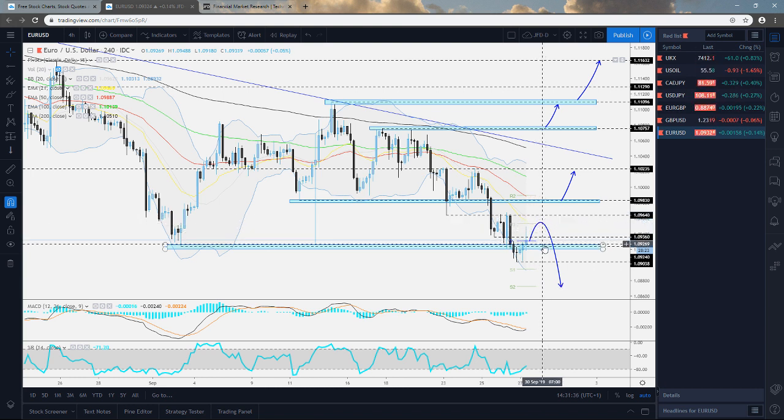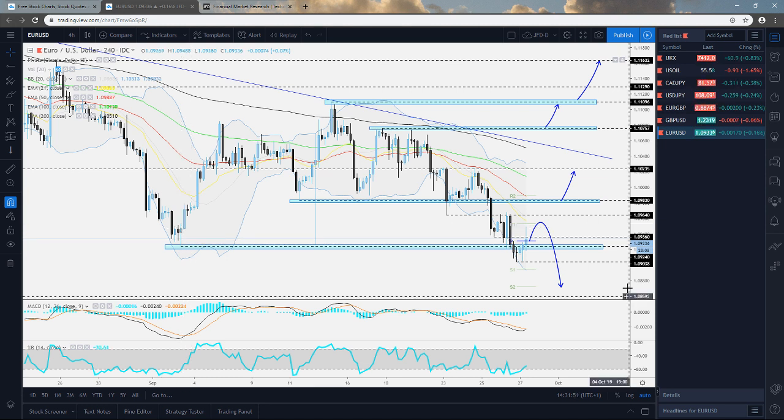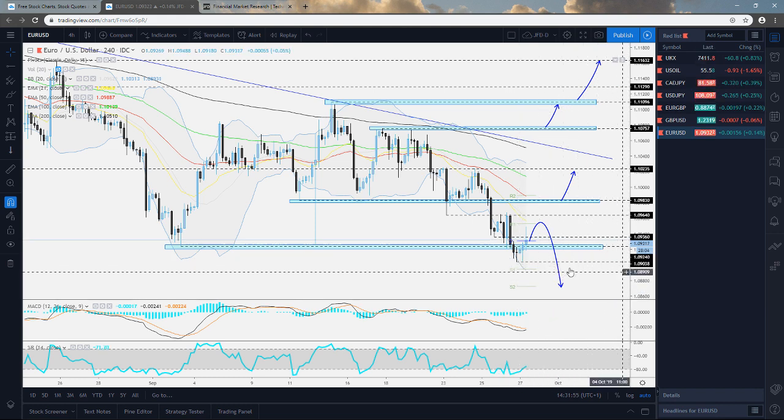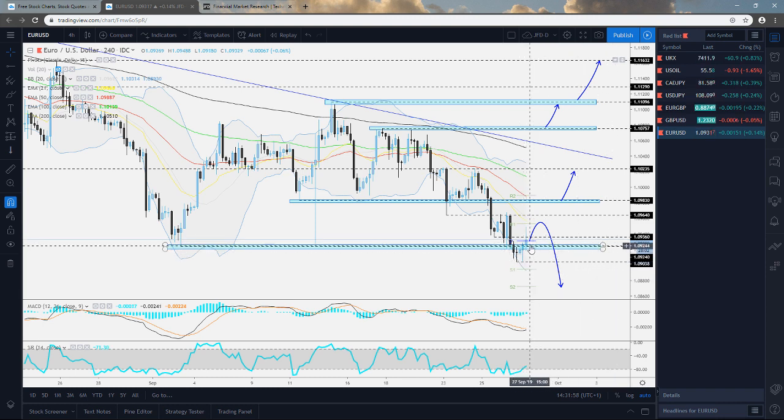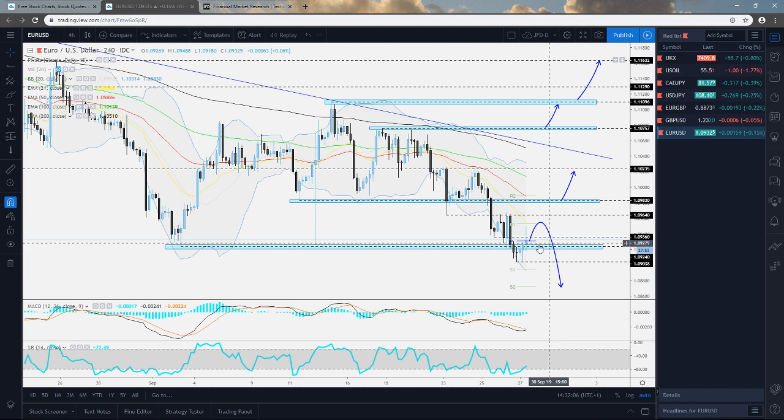But on the other hand, it's still balancing above this 1.0924 level, this key area that we were keeping a close eye on throughout the whole week, because this was basically the previous lowest point of September. So it did create a new low this September for now, of course, the 1.0904. But again, the 1.0924 zone is quite an important one to watch.